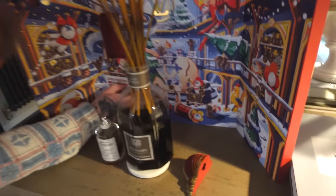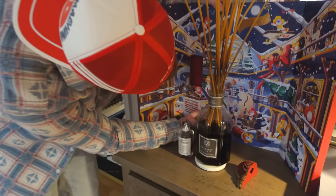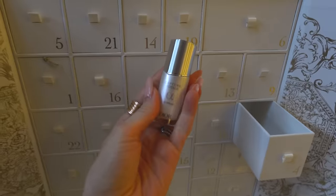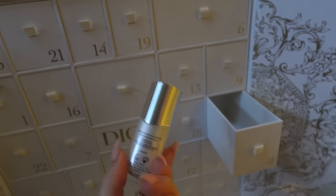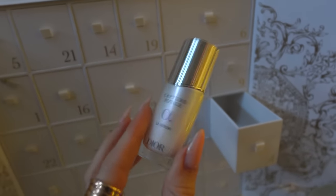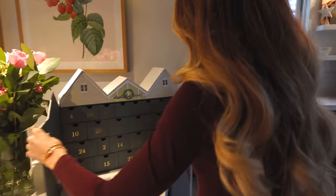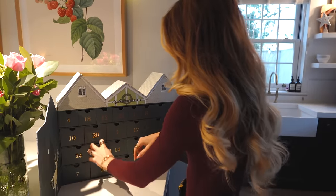Do you know what we need to look at as well? The Dalesford calendar, because that could have some goodies in it. The Dior calendar. The Dior advent calendar today is the Capture Totale serum, which is incredible, honestly, one of the best serums, in my opinion. Alex, let's open the Dalesford one. So, we did one, but we haven't been here for 2 days.